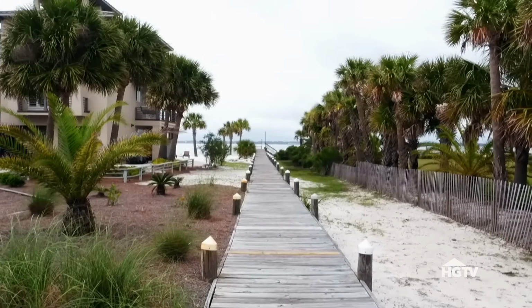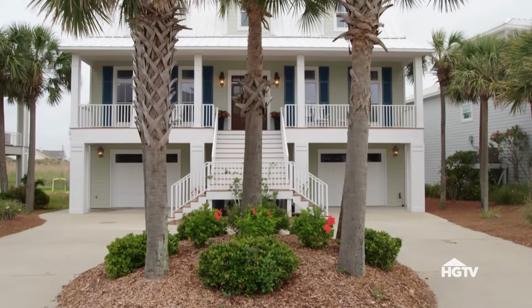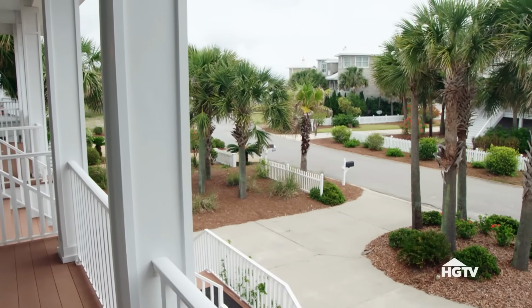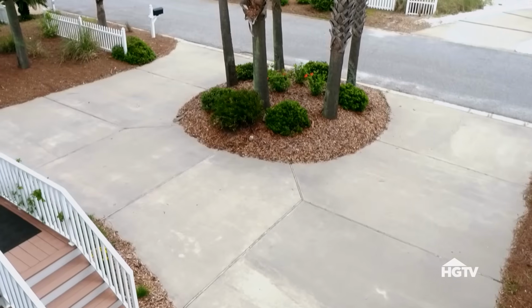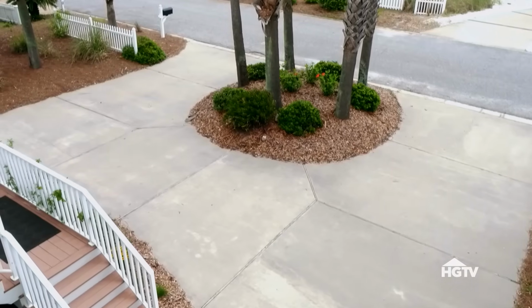Okay. The lot itself is 0.19 acres, and most of your yard is the front yard. There's very little in the back. We would need some room for the dogs to run around. You could come in here and put sod for the dogs. That's something that we can think about.